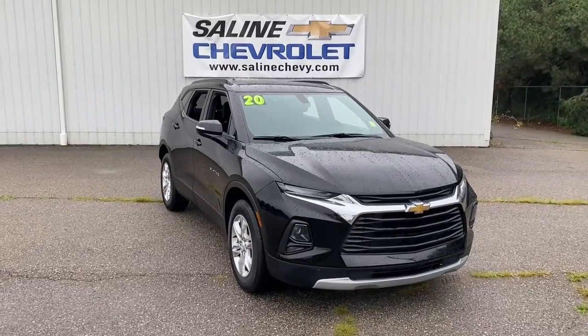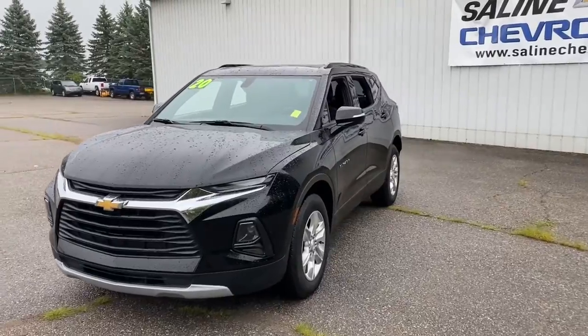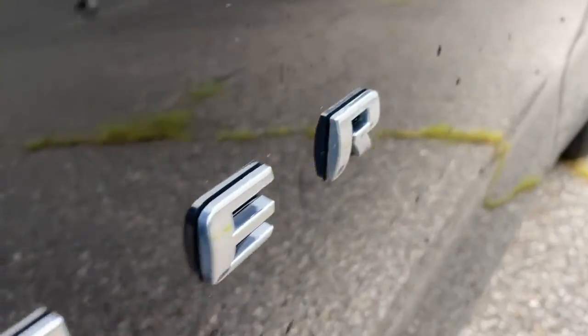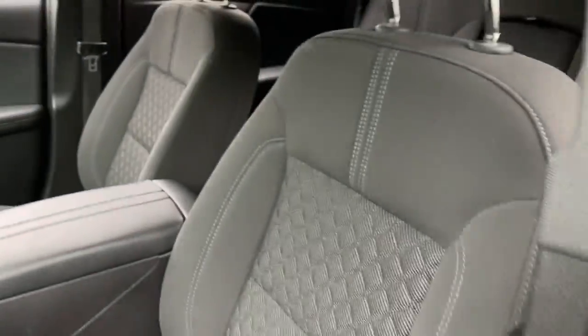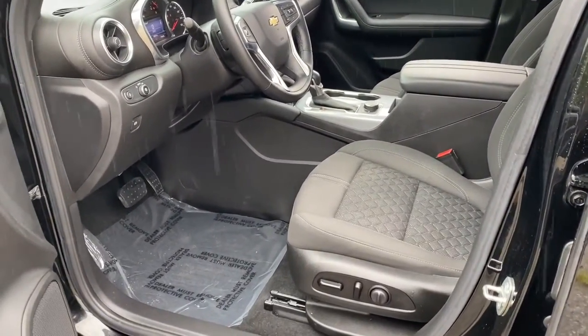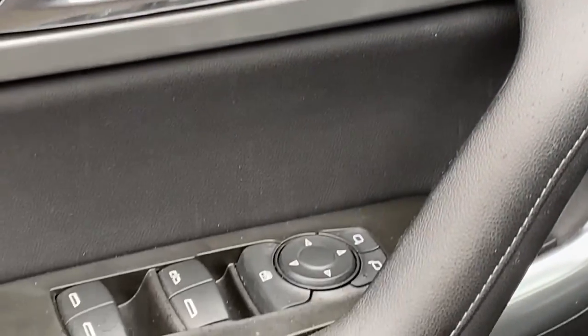Here is a wonderful 2020 Chevrolet Blazer. This vehicle is an outstanding buy with fewer than 20,000 miles on the odometer. Here's a sporty Blazer that delivers family-friendly comfort and pleasing driving manners. Convenient, spacious, and equipped with desirable safety and infotainment tech, it brings style and satisfaction to all your adventures.